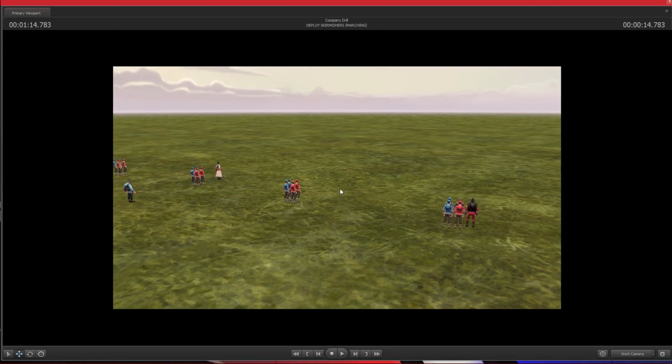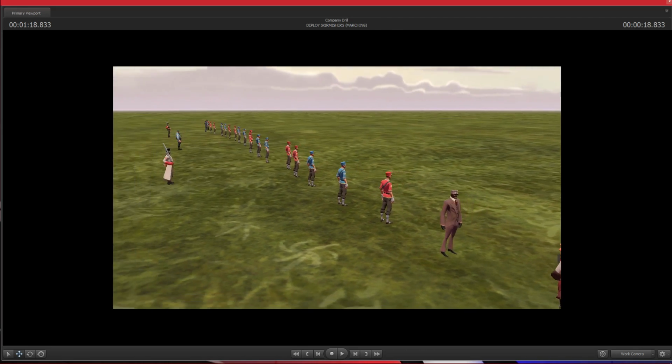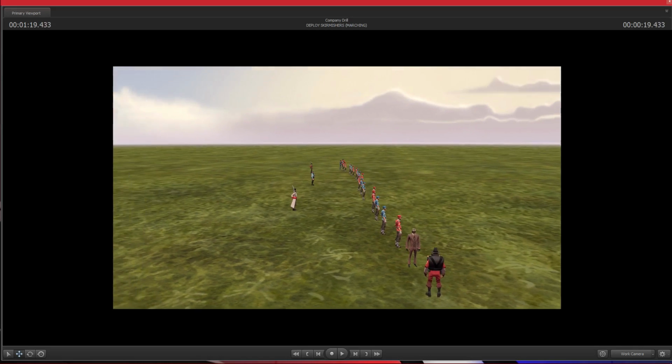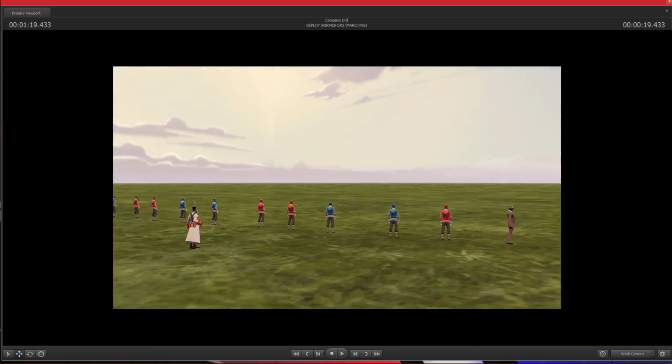So when they get the command halt, they're going to stop, the number 2s are going to stand fast, and then everybody else is going to deploy outwards. And then the captain's going to come back over here and he's going to take charge of the first section. And then that's the deployment on the march. So more or less the same thing as on the halt.